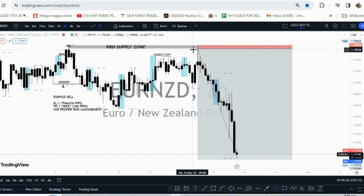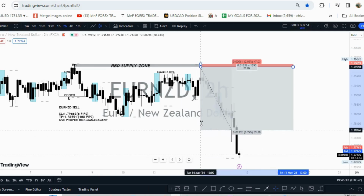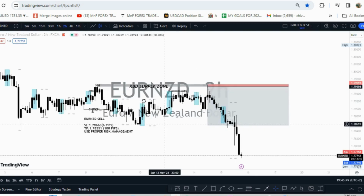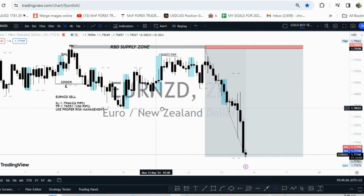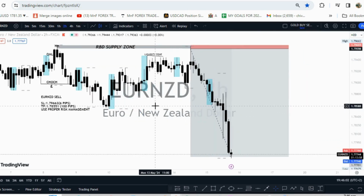The market literally came to our level, and if you can look at this, our target was 100 pips, and if you look at 100 pips, it was somewhere here. It was around that particular area. This was our target. This was a 1:17 risk reward ratio. However, the market ended up going all the way to 1:30 risk reward ratio. That was absolutely amazing. It was a beautiful trade, simple setup, and ended up really amazing.